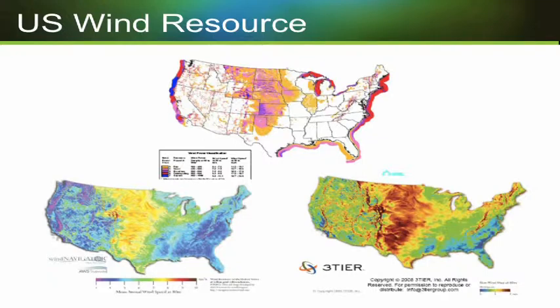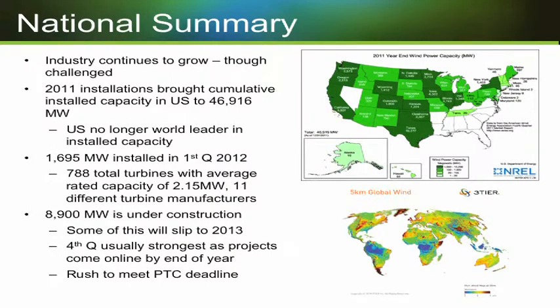This is essentially the same representation. Of course, different companies want to put their own colors on it, but this is a bit closer view of the United States. This one is done by the Department of Energy, and these two were done by two private companies using their own unique models. But essentially, as you can see, where Oklahoma is situated, we are truly in the prime wind resource area, even in the United States. So what does that mean for us as a nation?